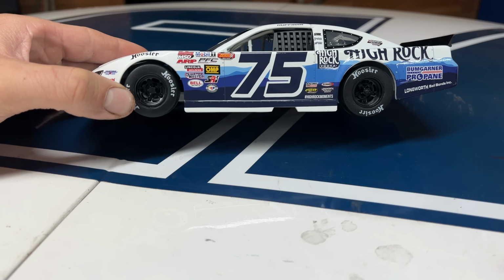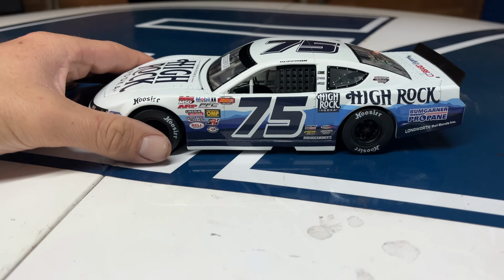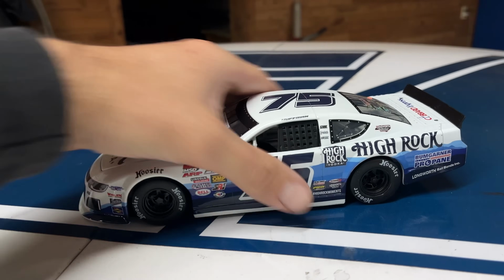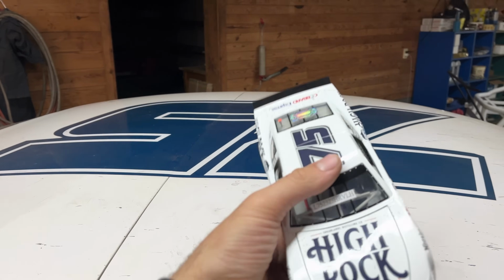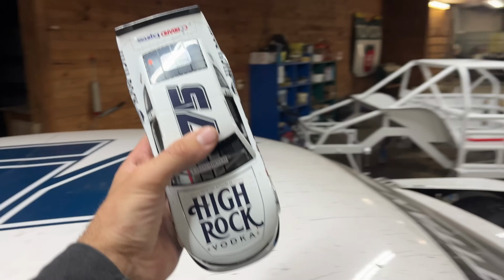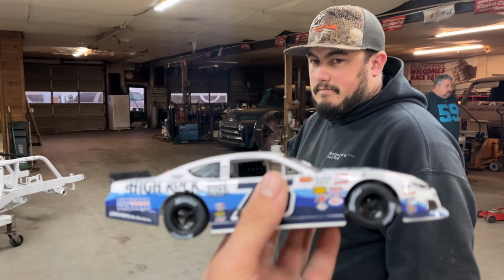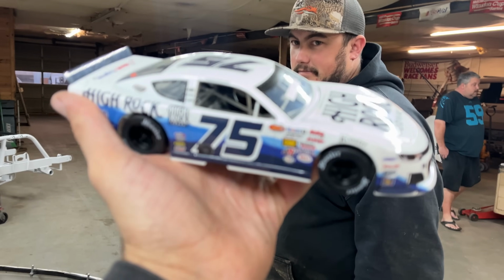But I don't know. I can't believe that we actually have late model stock cars in diecast form. I played with a lot of diecast as a kid, and I can't believe that I actually have one made, much less a late model stock car made. I figured if I was going to have a diecast, it would be a truck. What do you think, Seth? That's cool. It's very cool.